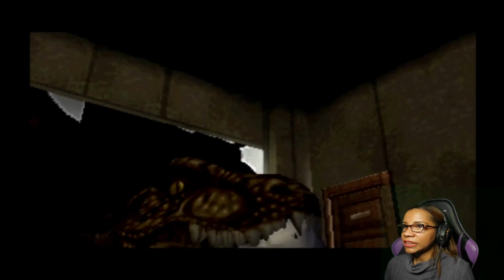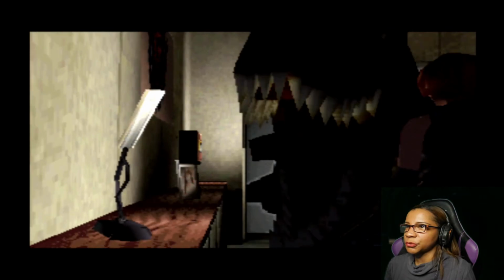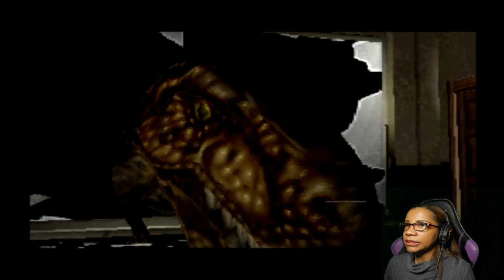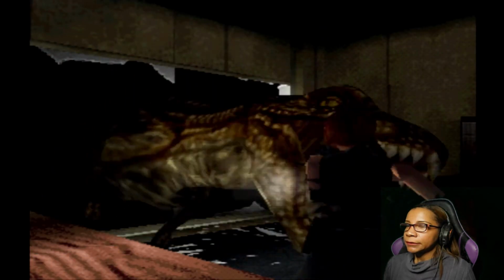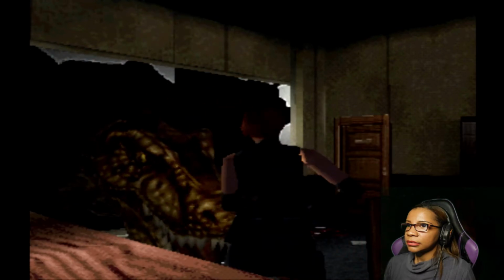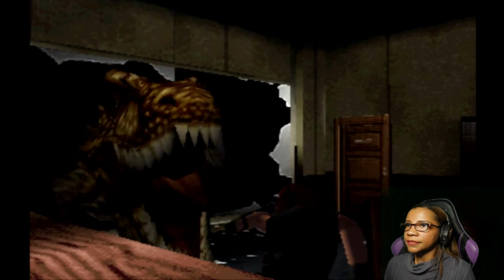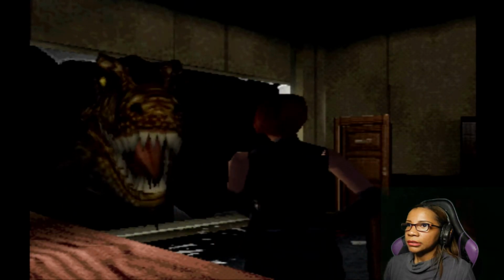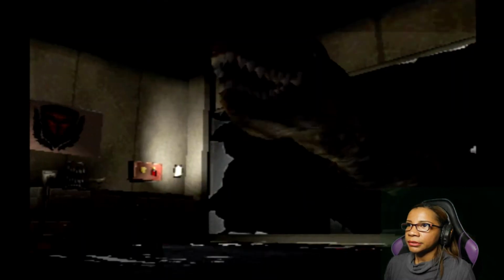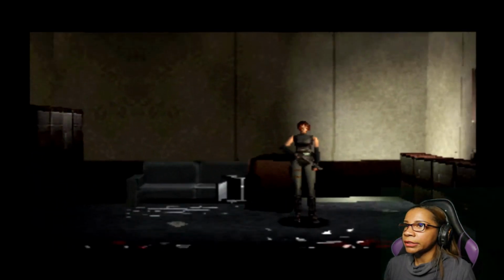Hello, T-Rex. She sounds more annoyed than like scared. Okay, so I gotta focus for a bit because, yeah, he usually does that. You gotta time when you shoot him. You gotta basically shoot him when it looks like he's going to bite you, and you just do that a few times because he can instant kill you right here.